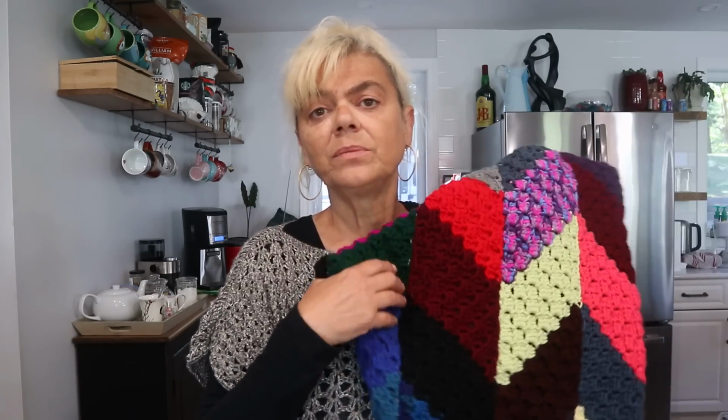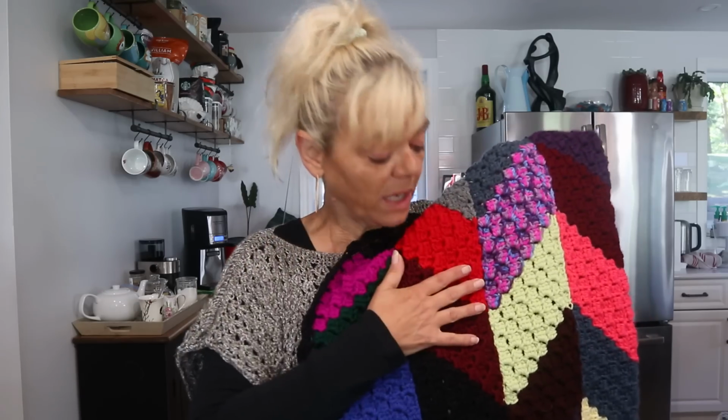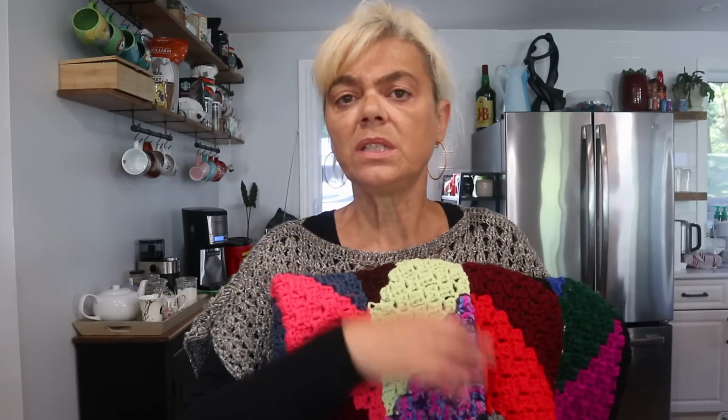that would probably work better than trying to get this whole thing done in a certain amount of time. You'll pull your hair out, right? Unless you like sewing. Anyway, I thought it turned out really cute and nice, and I'm using up all of my half skeins, and I think it looks good. It might be a repeat pattern, like how you make granny squares and put them aside and then eventually put them together. I think it's going to be the same thing. You just make C2C strips.